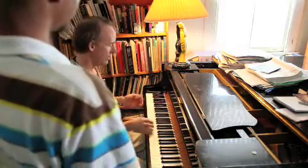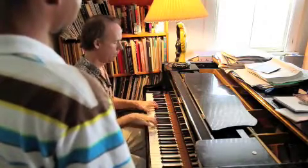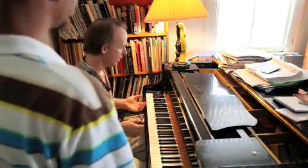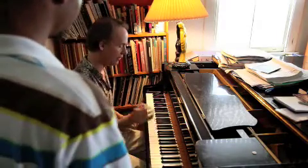Which is okay. It's good to learn it that way. Although it's really better if you can sing it and you can pound out the 12-8 with the right hand.